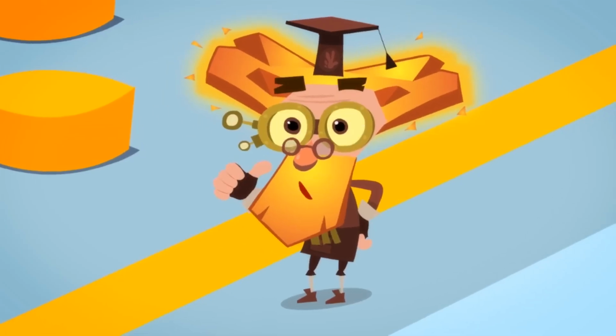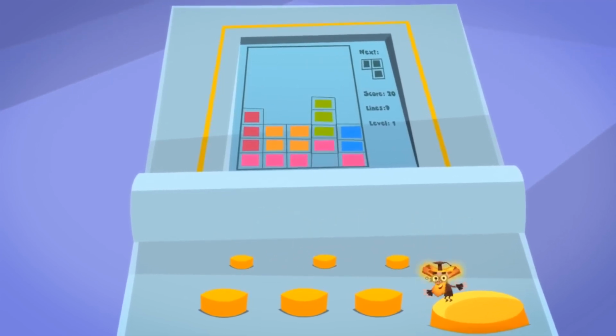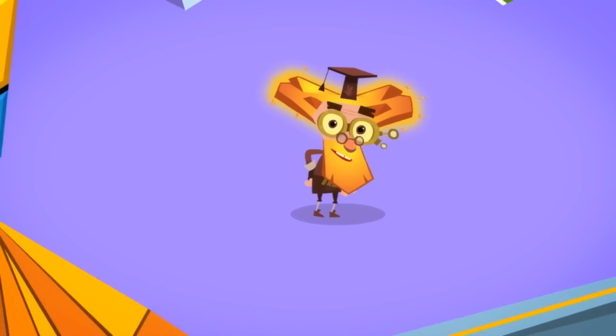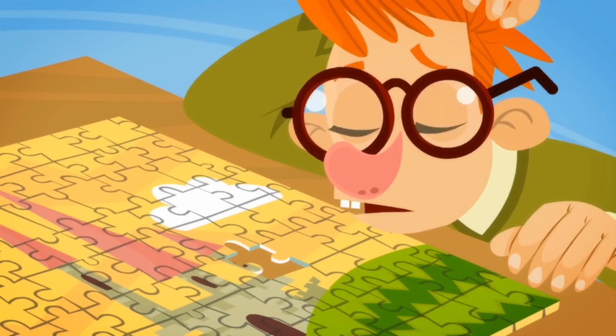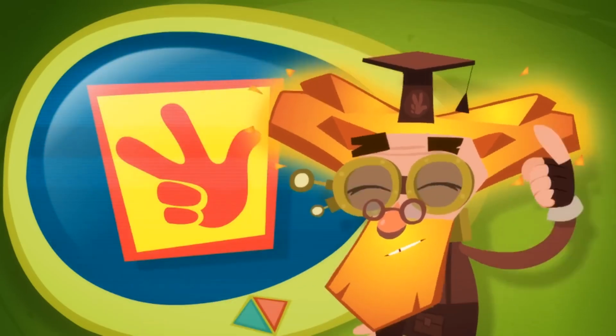And there are all sorts of puzzles for the computer. One popular computer puzzle is Tetris. In Tetris, different shapes fall down the screen, and you have to think quickly to get them to line up into rows. And solving puzzles isn't only a great activity for people, it's good for Fixies, too. That's right, puzzles are like exercises for our brain.